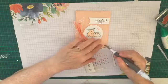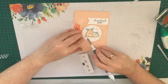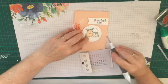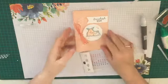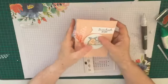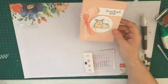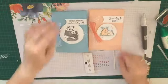Oh, come here you. And one down here, one up there, one down here. Cool. I haven't done the inside to this one, but obviously we need just a panel of white, and that's perfect for our personal message. Okay, so there we go.